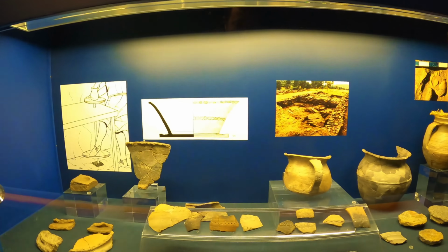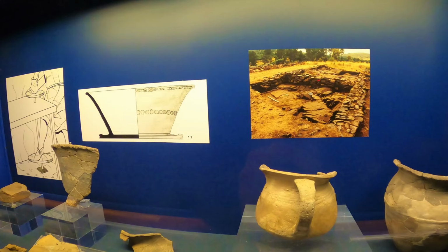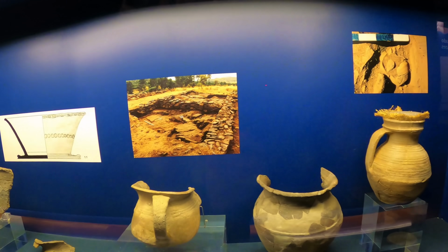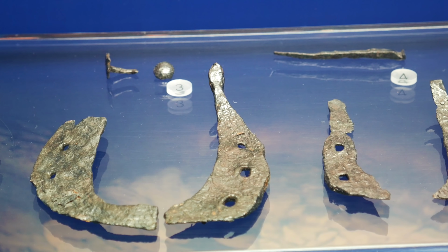A very beautiful museum indeed. Lots of old pottery and things. Sorry to anyone who's not a museum fan. I am though. I like castles and museums.